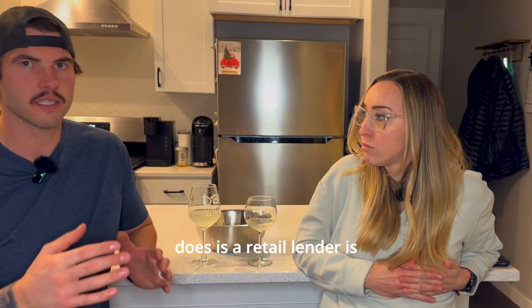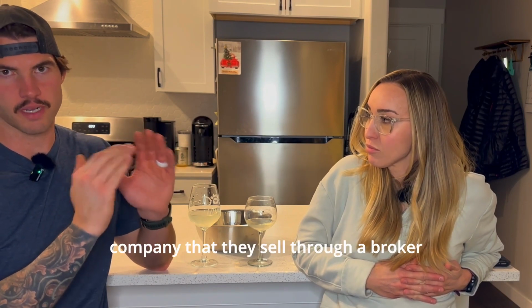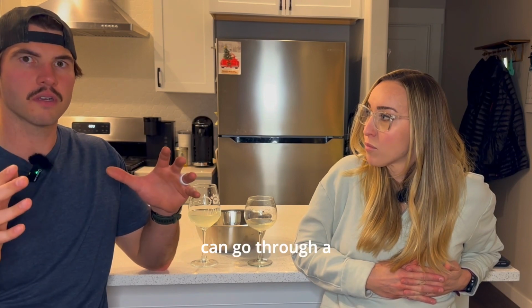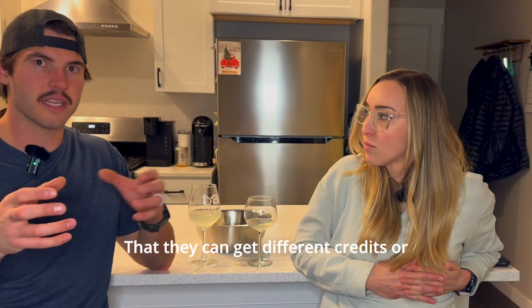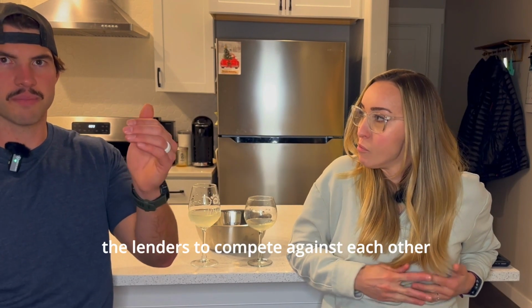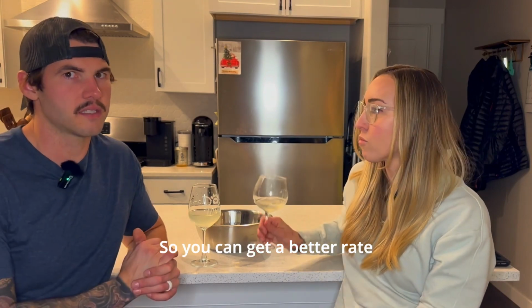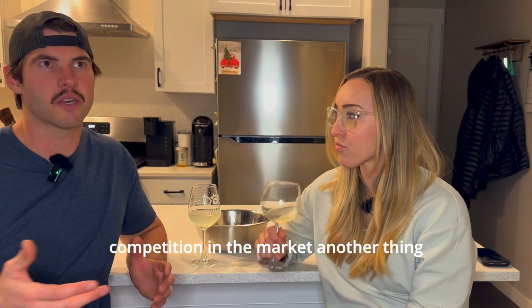What my lender does that's different than everybody else: one, they're a lending broker instead of a retail lender. A retail lender only has one product to sell you and one company that they sell through. A broker can go through a gamut of different lenders and get different credits, or basically they get the lenders to compete against each other. So you can get a better rate just because of competition in the market.